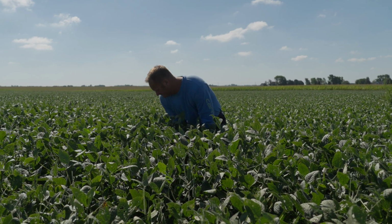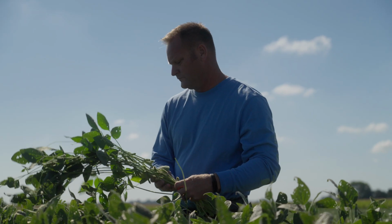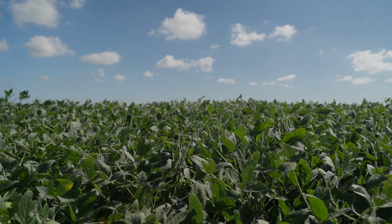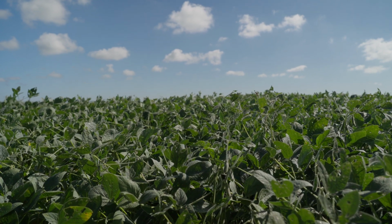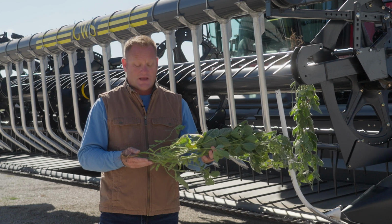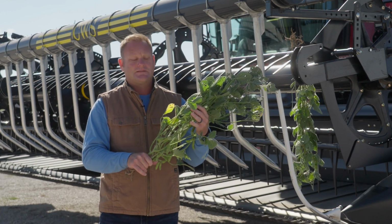So how do we capture all that yield into the combine? Well, again, that draper head is extremely efficient in doing so. It's a nice, uniform, consistent feed. The flex heads give us the opportunity to really adjust to the contour of the field and the topography, and it feeds the beans in nice and uniform, and also captures all those lower pods.